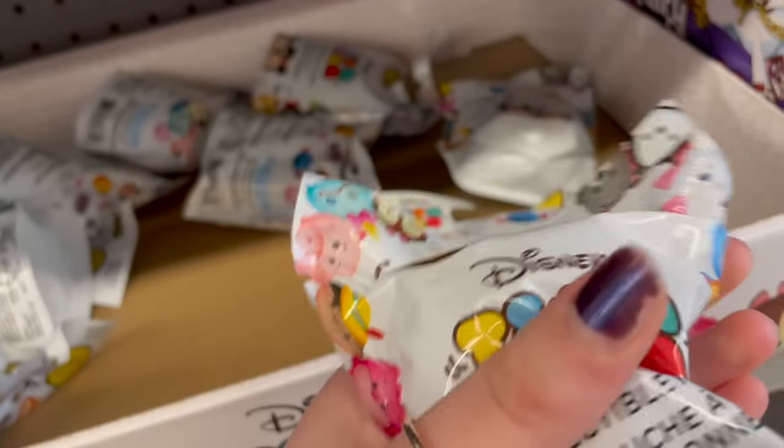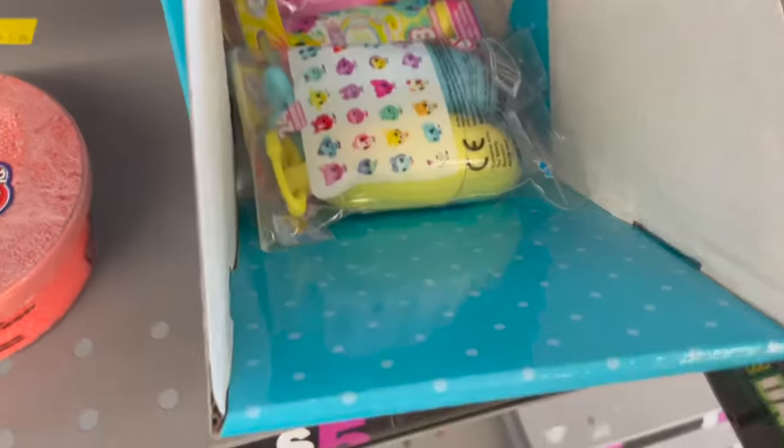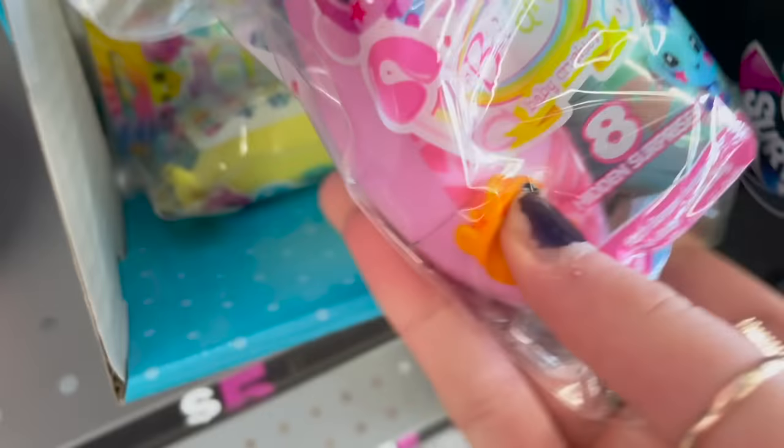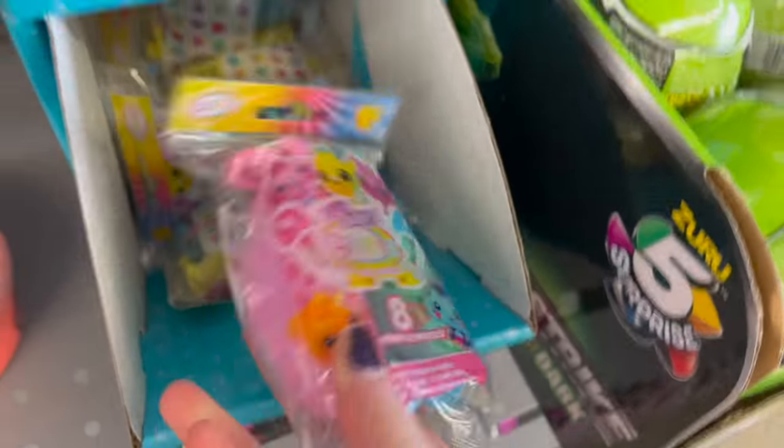Okay, so it's a mystery, so I guess let's just hope that it's pink. So we'll give this a shot right here. Ooh, I see something pink. It says bananas. Baby crushes, I don't think this is a fidget.